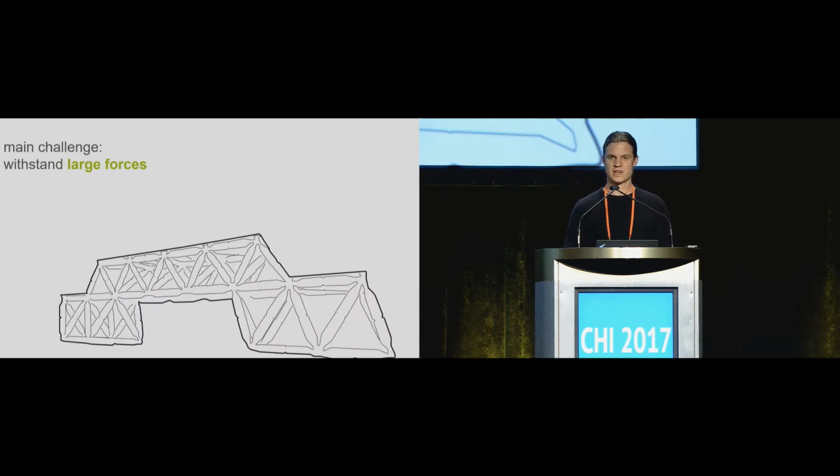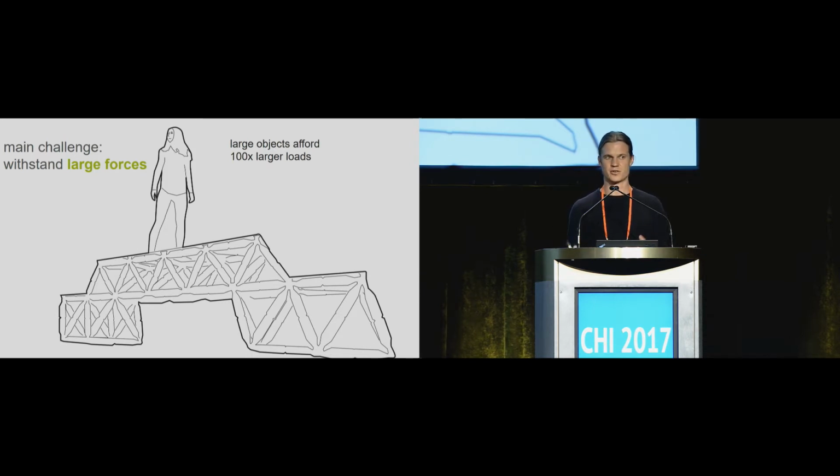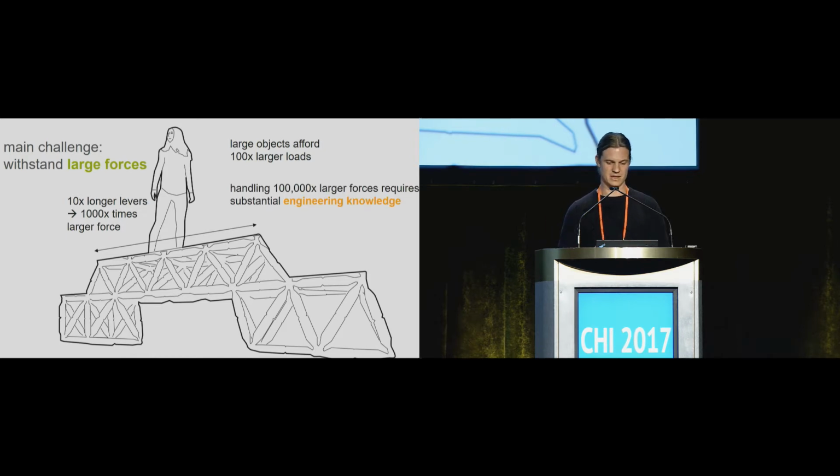But the main challenge we have to consider when fabricating large objects is to withstand large forces. And that's because of two reasons. First of all, large objects have to hold larger weight, for example, a human. And second of all, large objects involve larger levers, and levers scale the forces cubed, so a 10 times longer lever can make the force 1,000 times larger, and altogether that can lead to 100,000 times larger forces. And to design these structures requires substantial engineering skill.